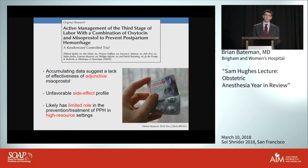In the developing world, where there's lack of access to refrigeration, to refrigerate oxytocin, or the ability to inject medications, misoprostol clearly has a role as a primary uterotonic, but as a second-line uterotonic, it doesn't seem to confer much benefit.